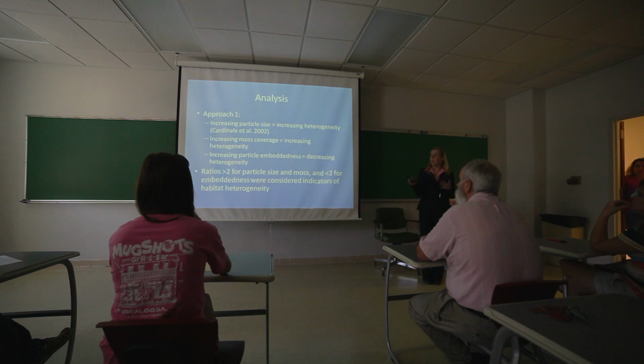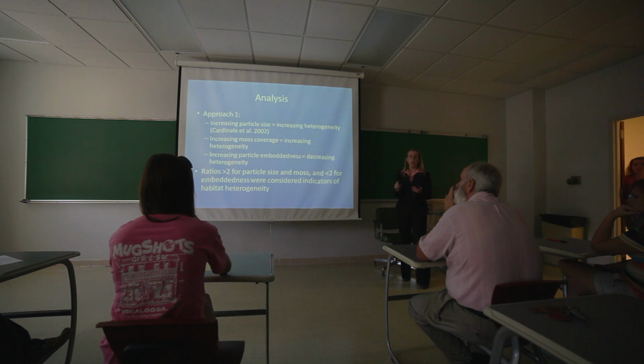In order to see if Choccolocco Creek is indeed a heterogeneous system, we used previous research to determine this, and what we did was, based on Cardinal, we took the 84th percentile of particle size of rocks collected, divided it by the 50th percentile of particle size of rocks collected, and it gave us a ratio that allowed us to make assumptions about heterogeneity. Values greater than 2 were indicative of a heterogeneous system.